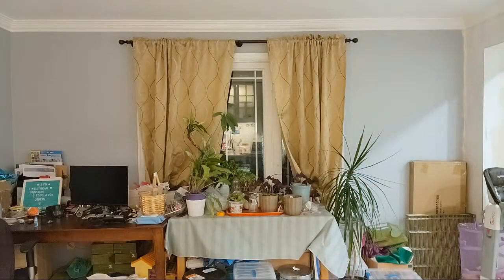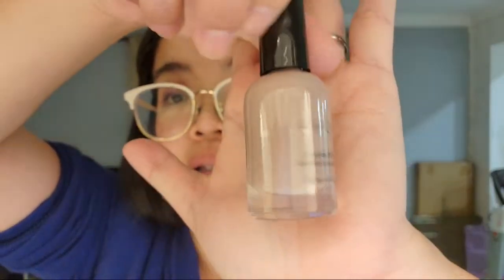The second last product we're going to talk about is, where is it? This one here, Light Mauve. So this is the nail polish. I ended up ordering one of every single color. Yep, I did. I think there was a total of 10 shades, and this one here is in Light Mauve. Look how pretty this color is. It's so nice. And we're just going to try it out.